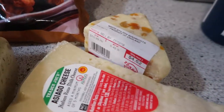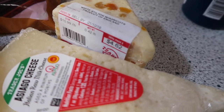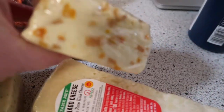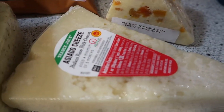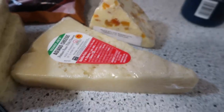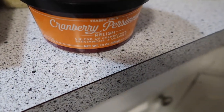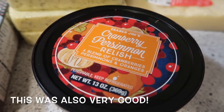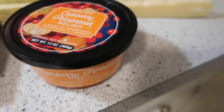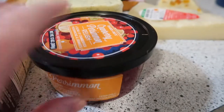Also for cheese, James picked up this white Stilton with apricots. It really looks so pretty. I'm sure it'll taste yummy. And then this one is also for us, Asiago cheese. And then the last thing here in the front, it's a cranberry persimmon relish. It says that it has a blend of cranberries, persimmons, and oranges. And it really looks yummy. Yeah, so we're anxious to try that.